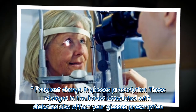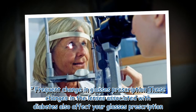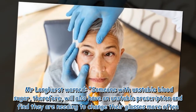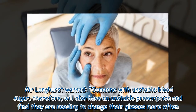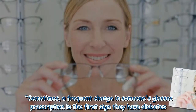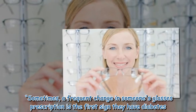Frequent change in glasses prescription. These changes in the lenses associated with diabetes also affect your glasses prescription. Mr. Longhurst warned, "Someone with unstable blood sugar, therefore, will also have an unstable prescription and find they are needing to change their glasses more often. Sometimes, a frequent change in someone's glasses prescription is the first sign they have diabetes."